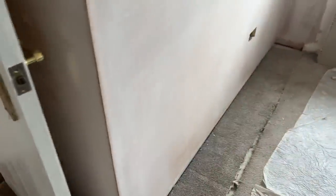So the plasterer came in, done a good job, plastered the walls, the ceiling. The electrician also moved the light switch, and now the customer has enough space in each room to get the beds in that he wants. So yeah, it was a good job.